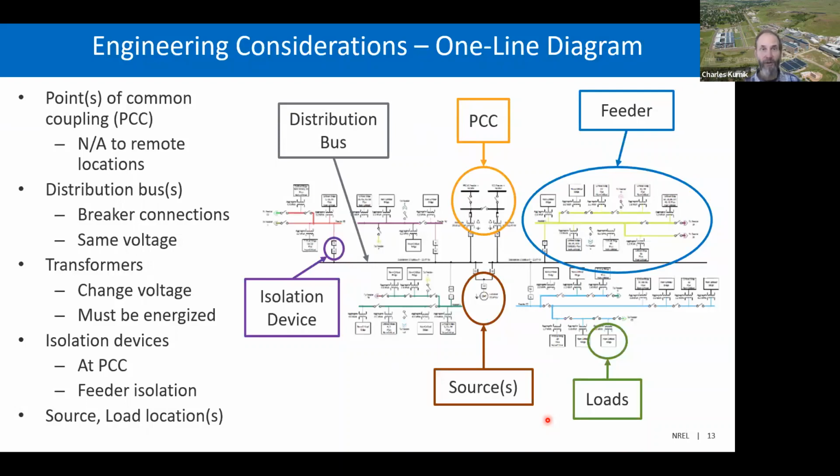Engineering considerations. A really common way of showing an electrical system is this one line, or maybe it's called a single line diagram. You might hear both of those terms. What we're showing here is the point of common coupling, and that's where your utility enters. From that point of common coupling, the power goes through some transformers, reducing the voltage from the utility levels down to the levels on your site.